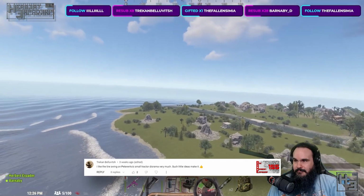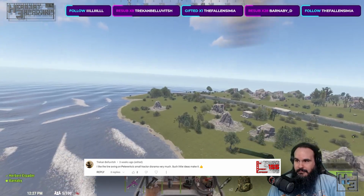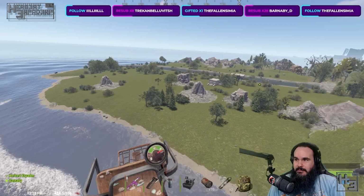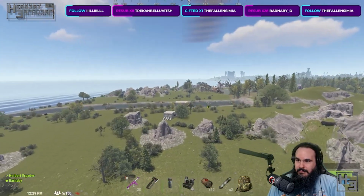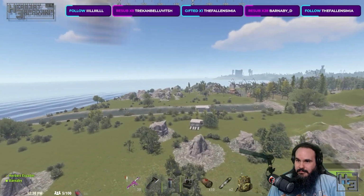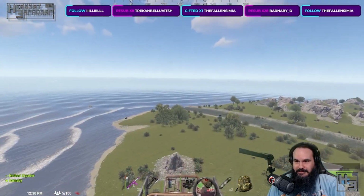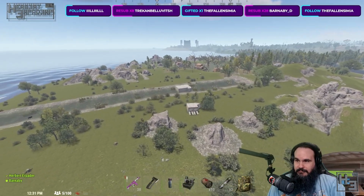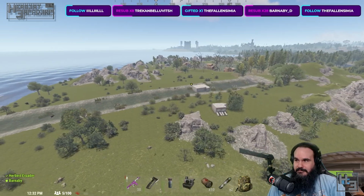Trekan Beluvic said, I like the tyre swing on Peterenko's small tractor diorama very much. Such little ideas make it, which is in response to the pictures of Peterenko's model in last month's Ask a Herbert Erpaderp, and not really a question. But I do agree, I also really liked the tyre swing. It is a small detail, but those are important and can add a lot to models, especially dioramas. It's one of the things that really appeals to me about model railways, just being able to put in whatever small details that exist in the real world but you don't really think about.